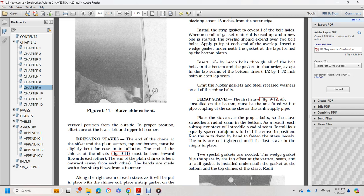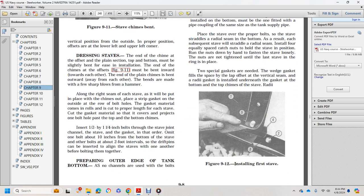Install for equal space. Catch nuts to hold the stave in position. Run nuts down by hand and fasten the stave loosely. The nuts are now tightened until the last stave at the end of the ring is in place. Two special gaskets are needed. The wedge gasket fills the space by the lap offset vertical seam, and the radial gasket is installed underneath the gasket at the bottom of the top chimes of the shaft and radii.